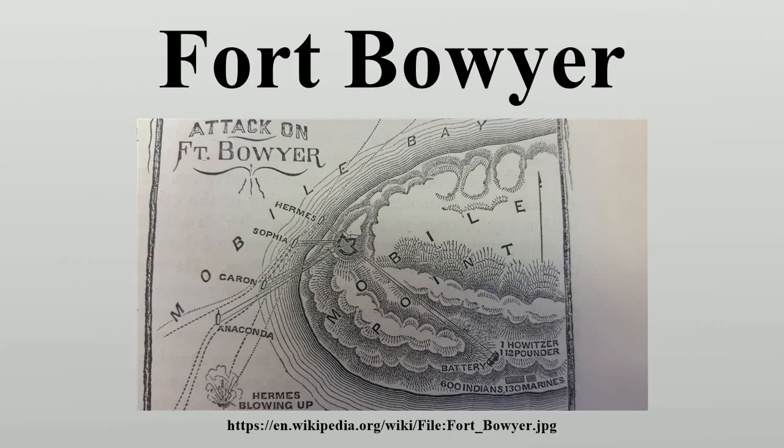The first, unsuccessful attack took place in September 1814 and led to the British changing their strategy and attacking New Orleans. The second attack, following their defeat at the Battle of New Orleans, was successful. However, it took place in February 1815, after the Treaty of Ghent had been signed but before the news had reached that part of America. Between 1819 and 1834, the United States built a new masonry fortification, Fort Morgan, on the site of Fort Bowyer.